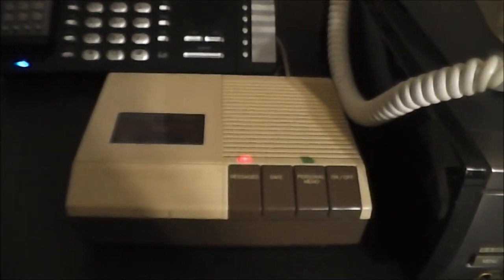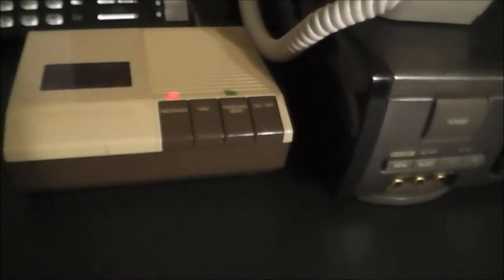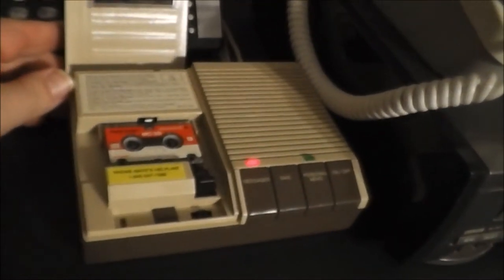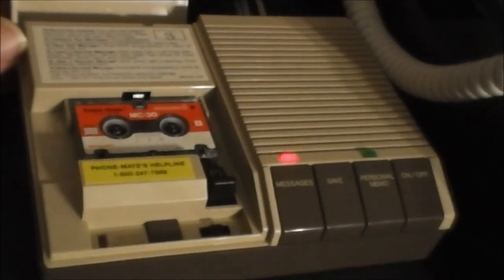And also, I do have my answering machine hooked up to it. This is the old style, with the micro cassette tape. So yeah, I'm rocking old school here, but like I said, everything's fully functioning. It works.